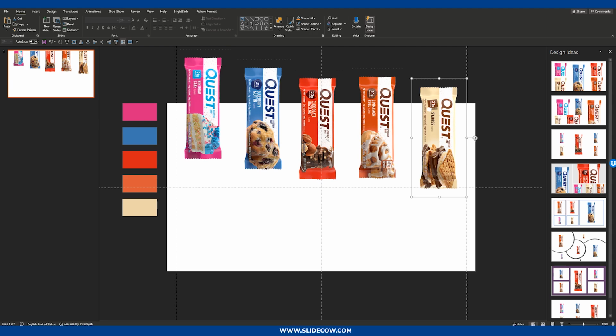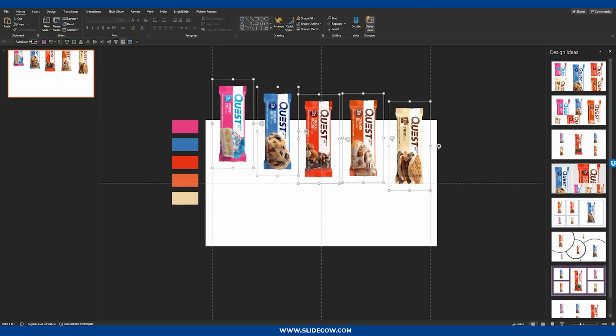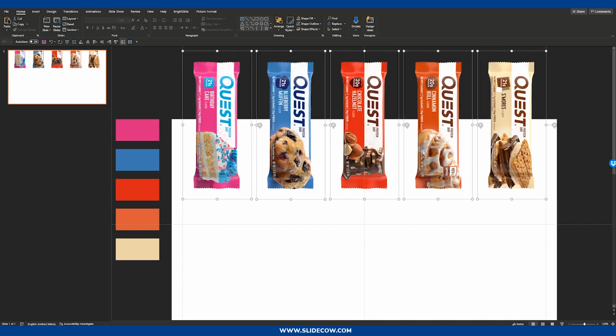And basically what I want to make sure right now is that these guys are evenly spaced. So to do that, we're going to highlight all these protein bars. We're going to go to arrange, align, and then distribute horizontally, okay? Just like this. And then we're going to go to arrange, align, and then align top so that they all have the same position when it comes to the y-axis, in the sense that they're all lined up perfectly and there's no ambiguity as to which ones are which, right?